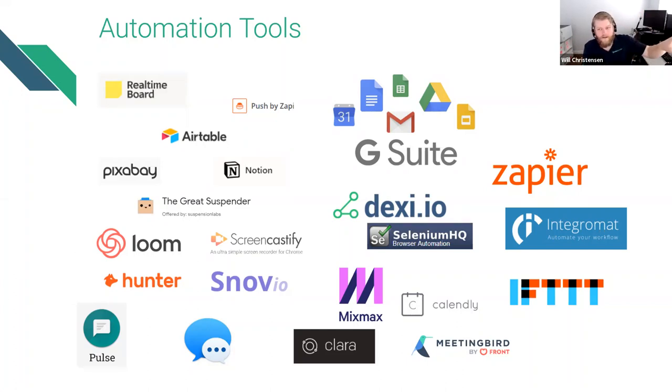G Suite, that one's pretty straightforward. Everybody knows a little bit about what G Suite does. Zapier, we've talked about, and we're going to talk about it a little more in a minute. Integromat is very similar to Zapier, so we're going to talk about that in a minute.